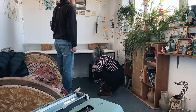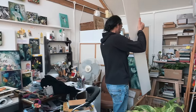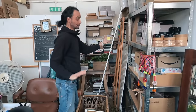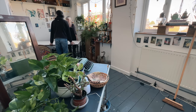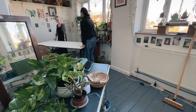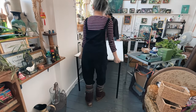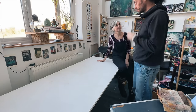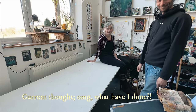First of all, let's just get the white table out. Actually quite high. I thought it was lower. The chair goes up and down. No, I mean, I like it high. All that work on the nook. The table looks massive.